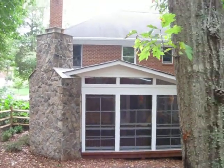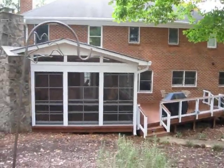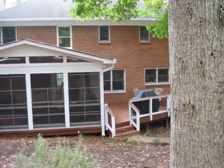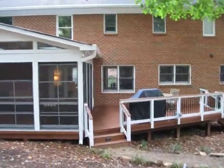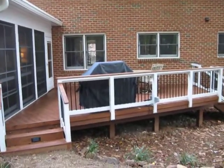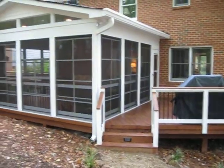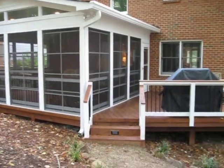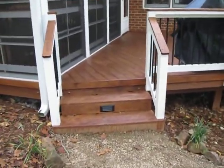I'm going to walk back so you can see the whole project. There's a deck off to the side. In the railings we've got decorator pickets. That's the black powder coated aluminum pickets. You'll see that you can pretty much see right through them, so you've got an unobstructed view of the backyard. And we've got even some riser lights here in the steps.